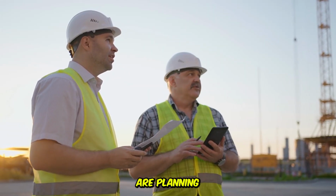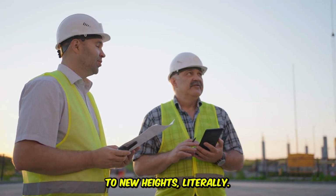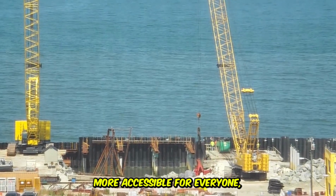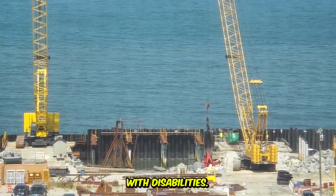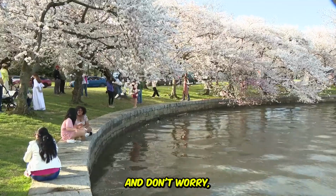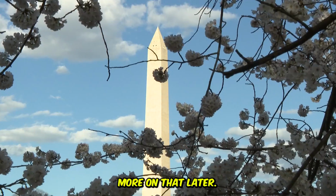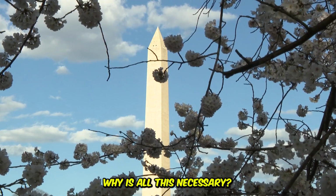That's why engineers are planning to elevate the seawalls to new heights, literally. They're also focusing on making the area more accessible for everyone, including people with disabilities. And don't worry, the beloved cherry trees are being taken into consideration too. More on that later. Why is all this necessary?